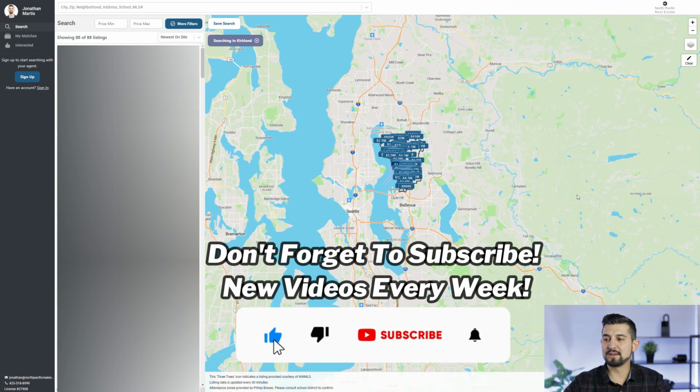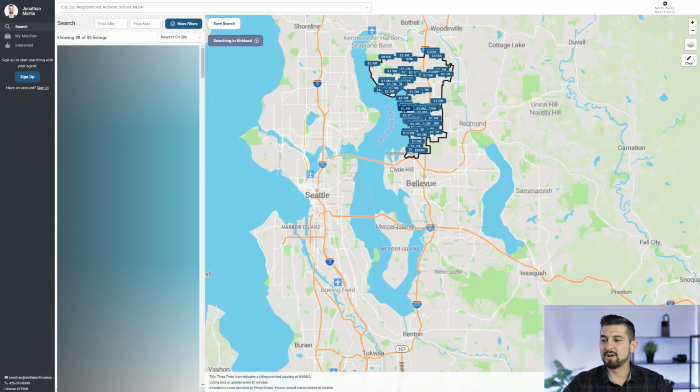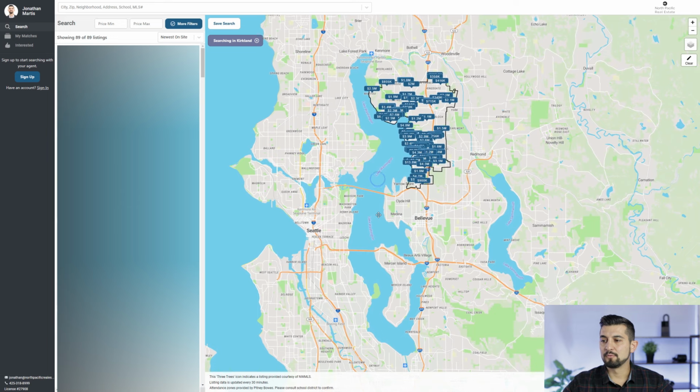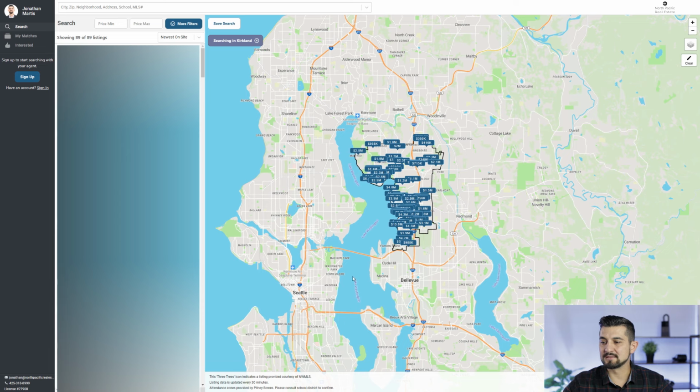All right, so here we're gonna see a zoomed out view of the greater Seattle area. You're gonna have Seattle here on the left. You'll have Bellevue here on the east. And we're gonna zoom in a little bit more. You'll see the outline for the city of Kirkland. Now this is Lake Washington. This is gonna separate the east side, as what the locals call it, from the Seattle area.